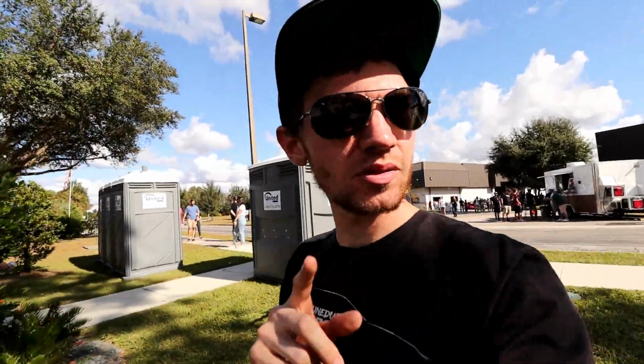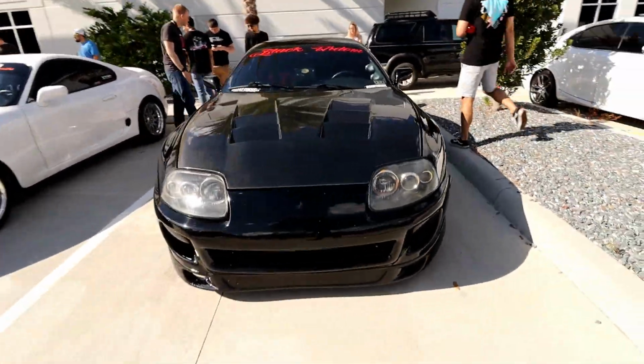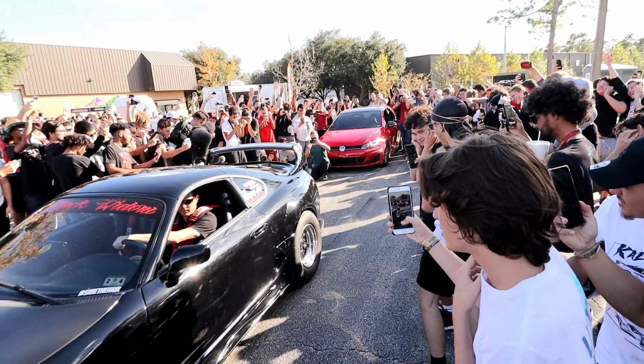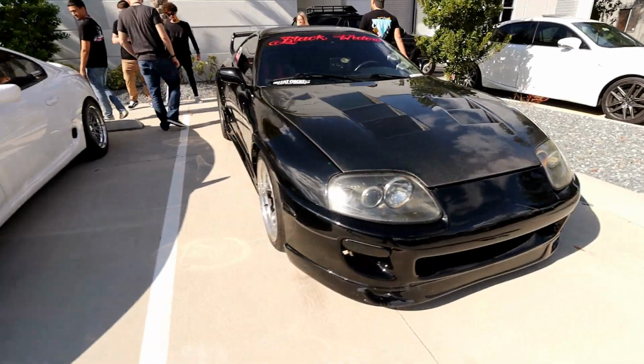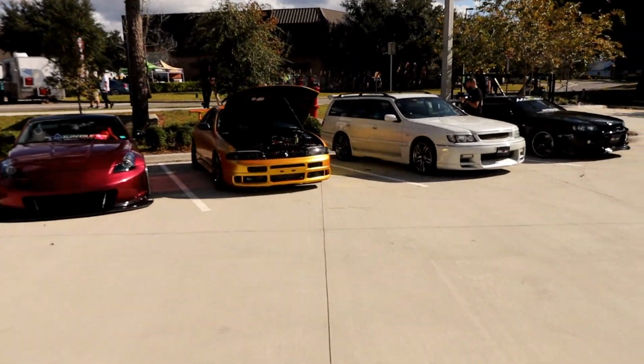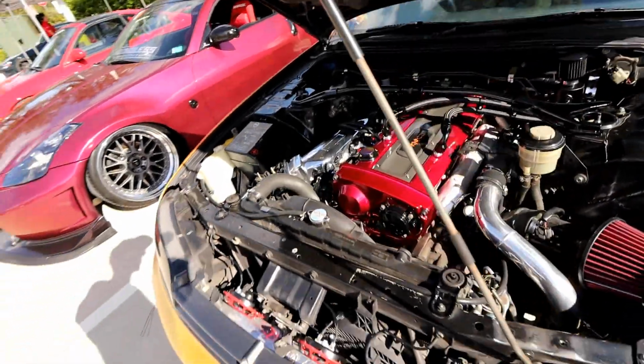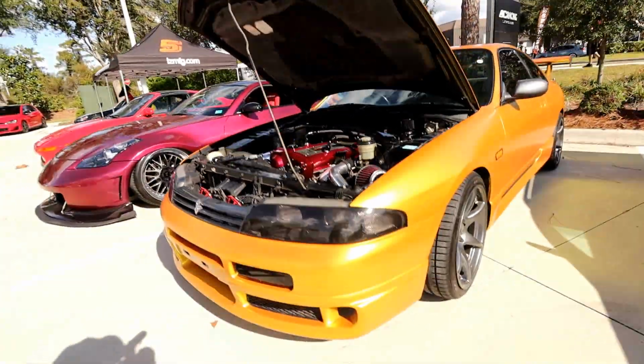I haven't seen this car in person in quite a long time. And there's some Skylines over here. All right, let's check them out. This piece of shit, but it's gonna be two-stepping later. 12 seconds later. Wow, it's been a minute since I've seen this car. Some also cool Supras. We got some awesome Skylines over here. Got another GTST. All right, that looks pretty nice. Color is definitely interesting.